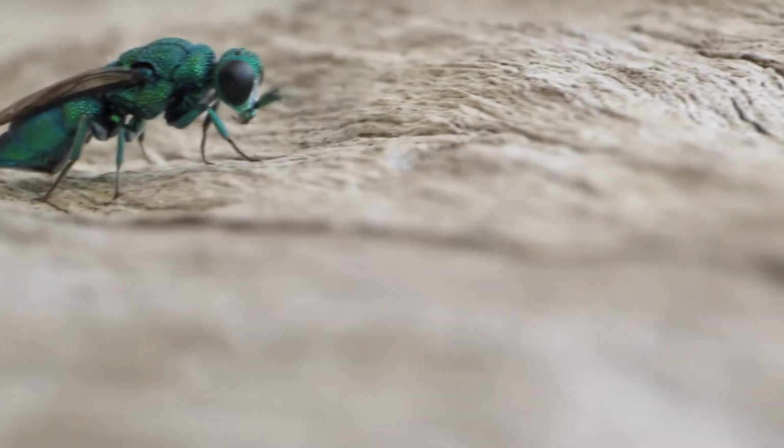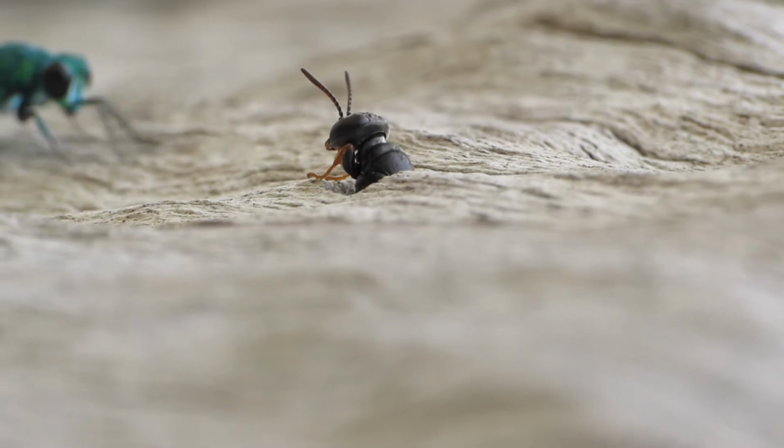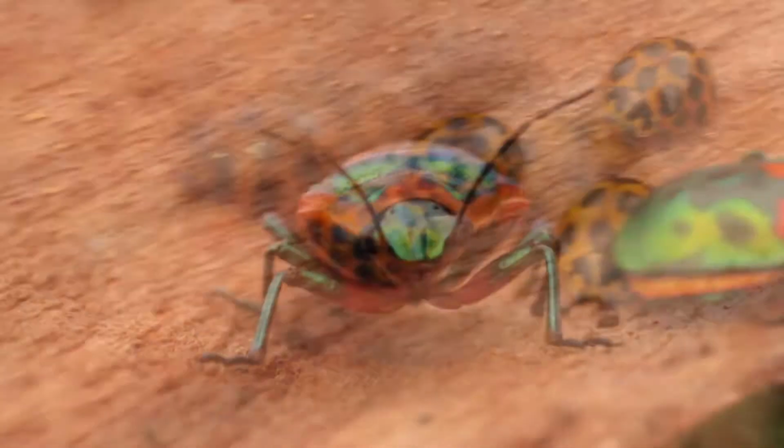And here it is looking at a flower wasp's hole. The flower wasp looks a little bit concerned. A metallic shield bug sheltering under some bark with some common spotted ladybirds.